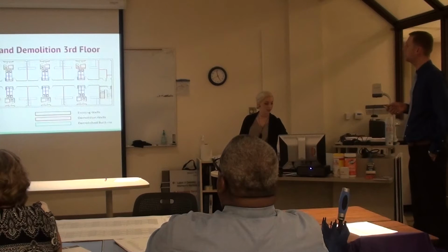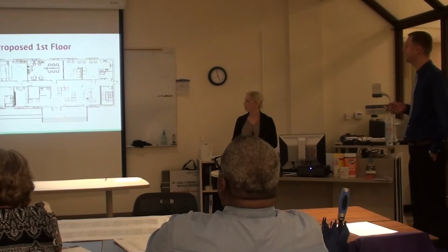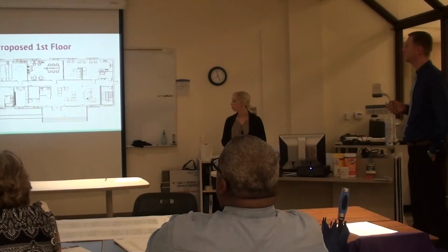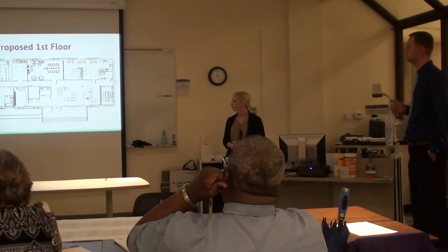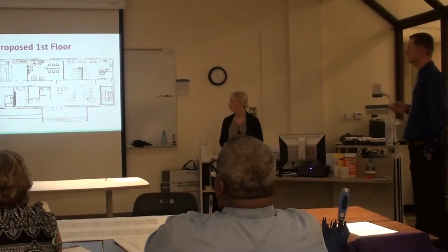Pretty much the same story. Yeah, so this is the first floor. Really the only thing that's different between north and south is this one has the assistant hall director, the other one has the hall director. So this suite is a little bit smaller.